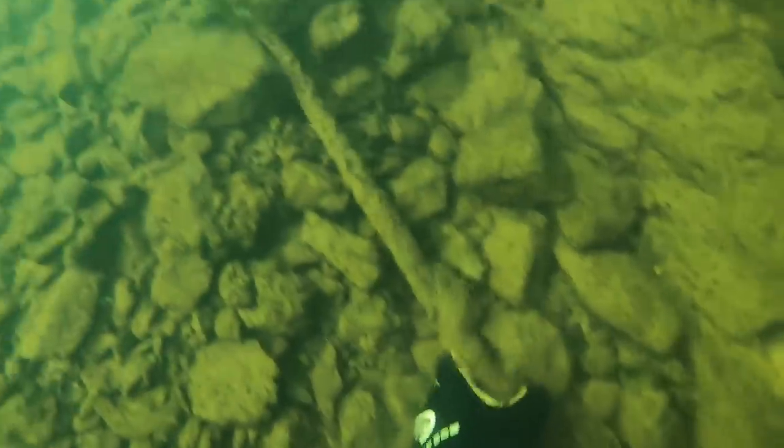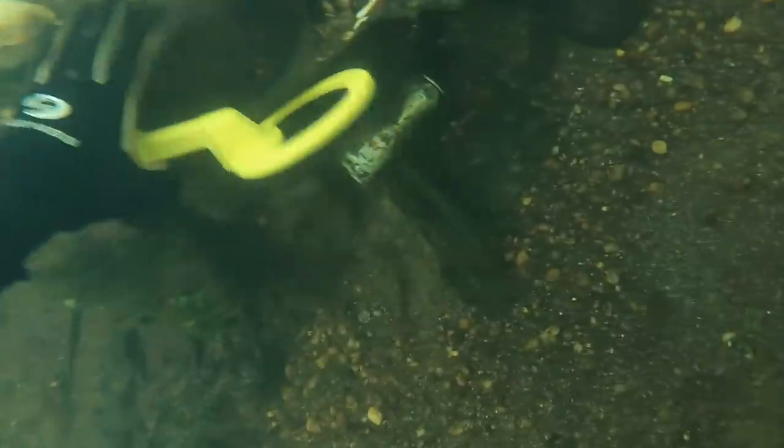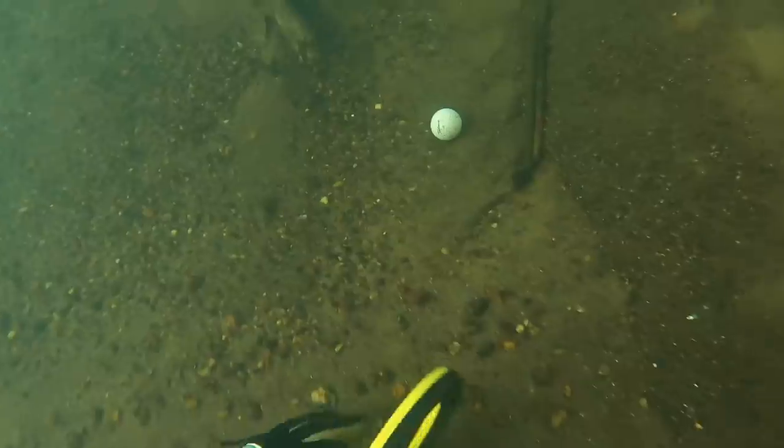Oh my god. Look at that. The red ball light thing. Gosh, it's a whole car. Look at that thing. It's the whole car, the whole thing. That is crazy. Damn.